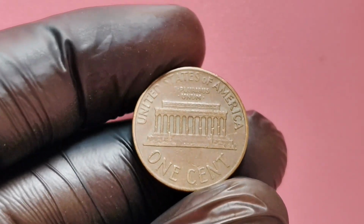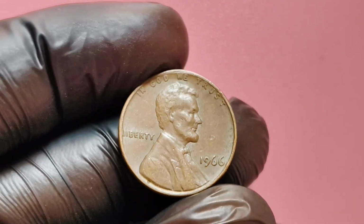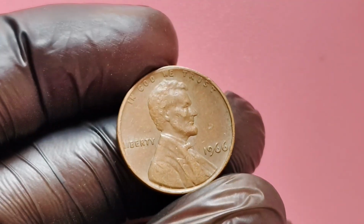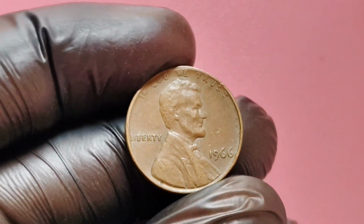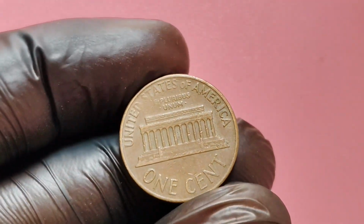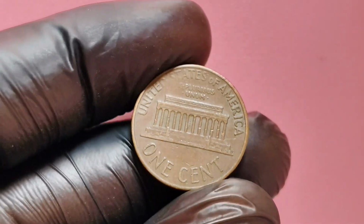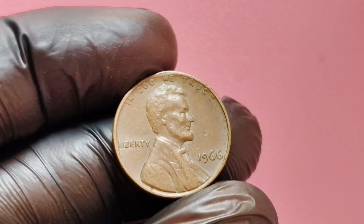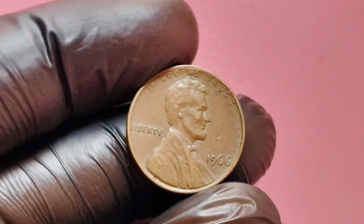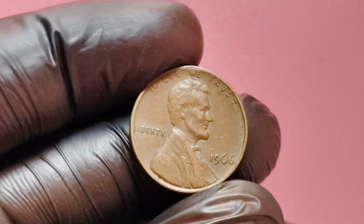One of the biggest factors is condition. High-grade coins, especially those that have been carefully preserved and graded by professionals, fetch the highest prices. A 1966 Lincoln penny in perfect condition, often referred to as mint state or MS, can sell for thousands of dollars. But in extremely rare cases, the value can soar to over $1 million. Coins that achieve such a high value are typically in exceptional condition, with strong details and a beautiful luster.